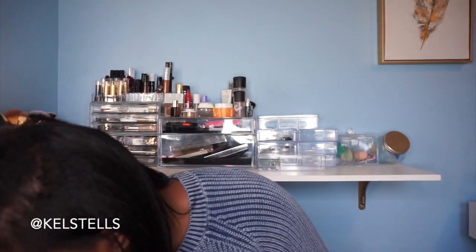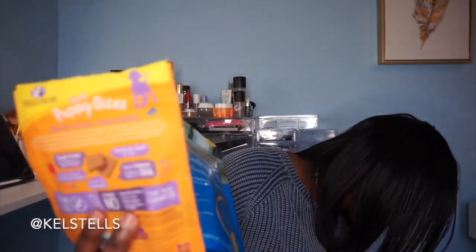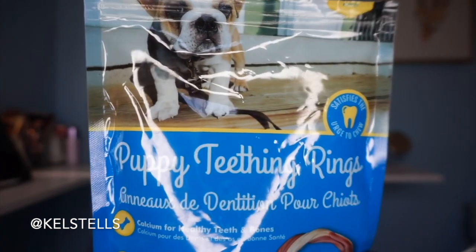Another thing is treats. I used to use all kinds of treats with him, and he's such a finicky eater. When he was a baby, he used to eat these a lot, and they were good for helping him with his teething. I didn't give them to him all the time. I only gave it to him when I knew that his teeth were coming out. I just kept this to show you guys what packaging I use. So this is the puppy teething rings.